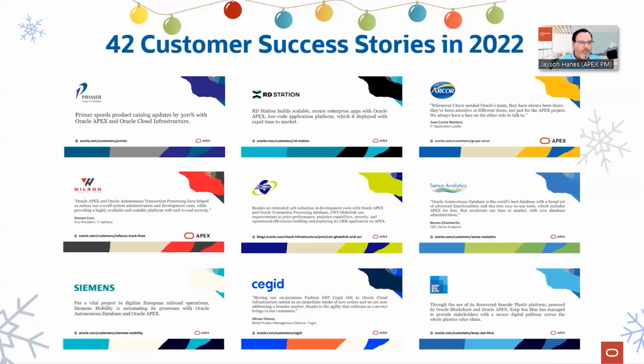We also had 42 customer success stories in 2022. Right there, you should be able to see some familiar names like Siemens and Wilson Truck Lines. There are so many quotes available on apex.oracle.com, and at the specific links from the top level site of oracle.com/customers and the company name, you can read up their quotes, scenarios, and particular use cases where they're successful in using Apex to solve problems. It's very exciting for us to continue to do this, and we're going to be ramping it up in 2023 with even more customer success stories.